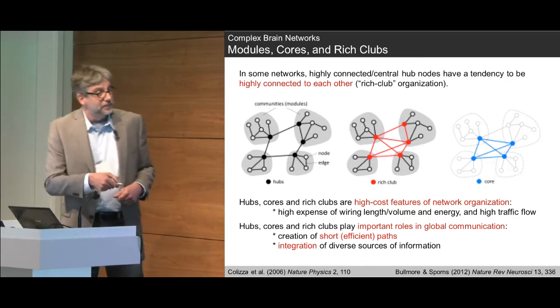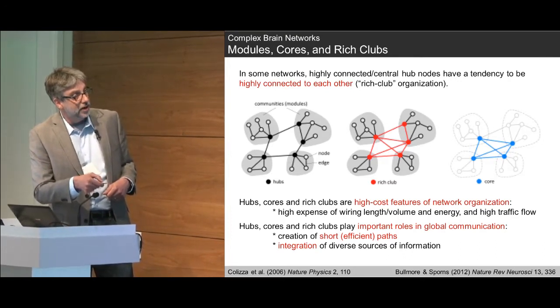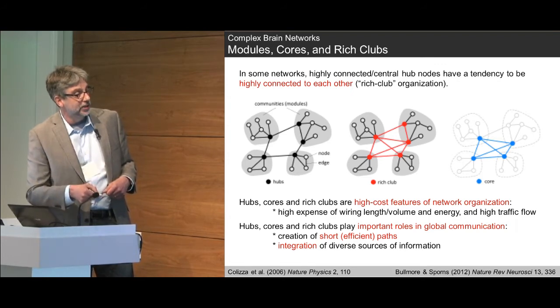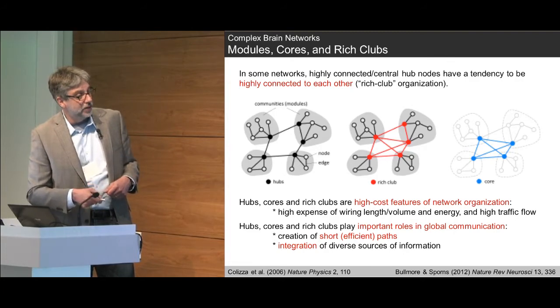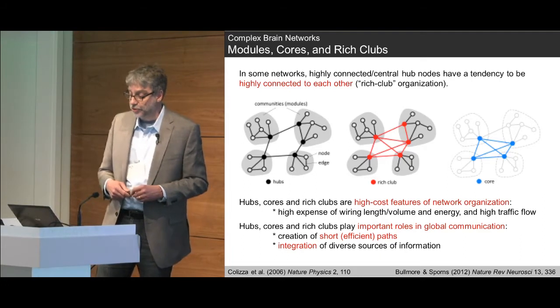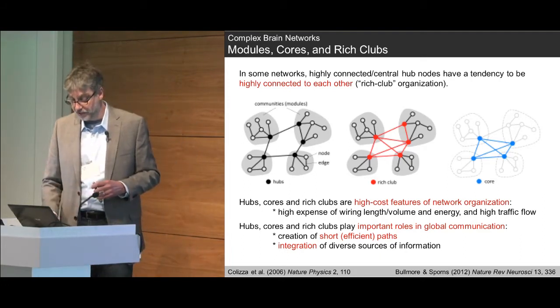It turns out that what is interesting to us is that this is really a high-cost feature of how the human brain network is laid out, because as I'll show you in a moment, many of these connections are occurring over long distances, and they are not predicted by wiring minimization constraints. And we have argued, based on our network analyses, that these long-range projections linking rich club nodes to each other are essential for global integrative processes.